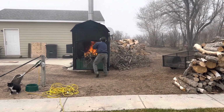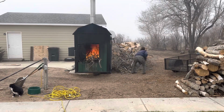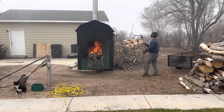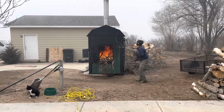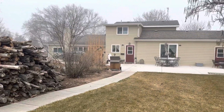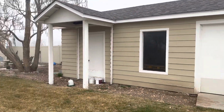Right, so this is Keith stoking our furnace. That's a 3.5 by 5 foot firebox, and that furnace heats that garage, that house, and the front. Yeah, that whole house, and the pump house.